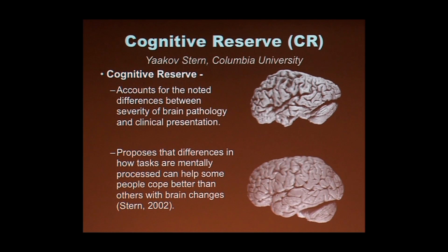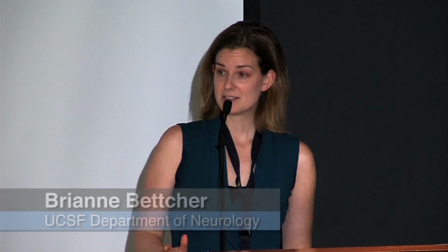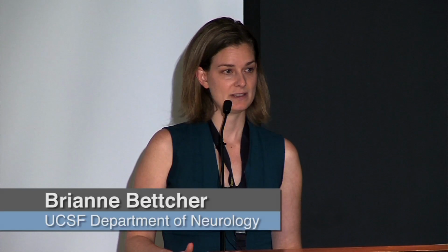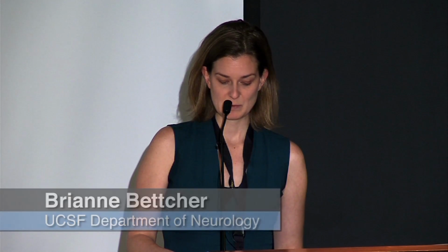So cognitive reserve is really hard to measure because in many ways it's a theoretical construct, so we can't measure it the same way that we measure plaques and tangles in the brain. Because of that, researchers often rely on proxy measures to assess cognitive reserve. So this would be something like educational attainment, how far you went in school, your occupation, your mental activities, which is sort of a nebulous term, and your IQ.